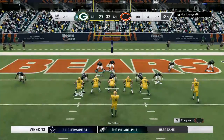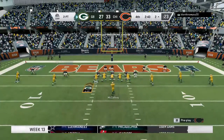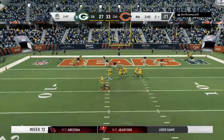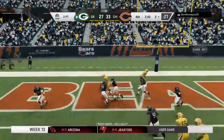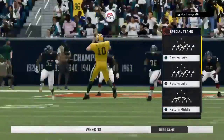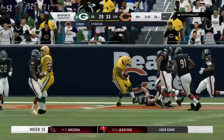So here we go. The Packers will line up to go for 2. Again, he'll drop to throw. Forced out to his left. And he's got it for the 2-point conversion. So they tack on a pair more here to narrow that deficit a bit further.